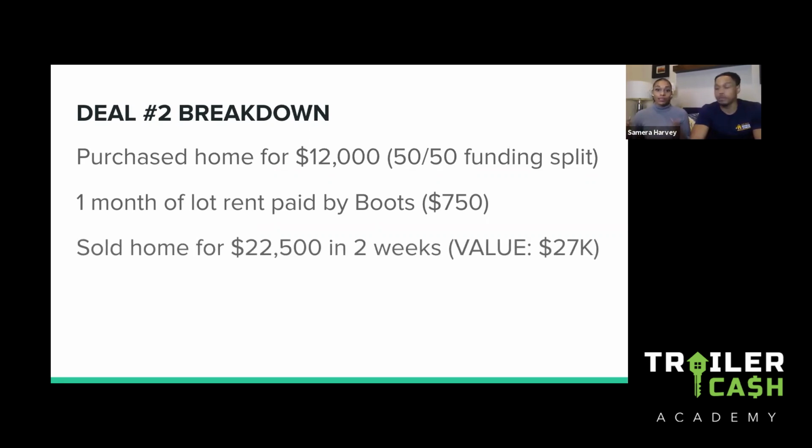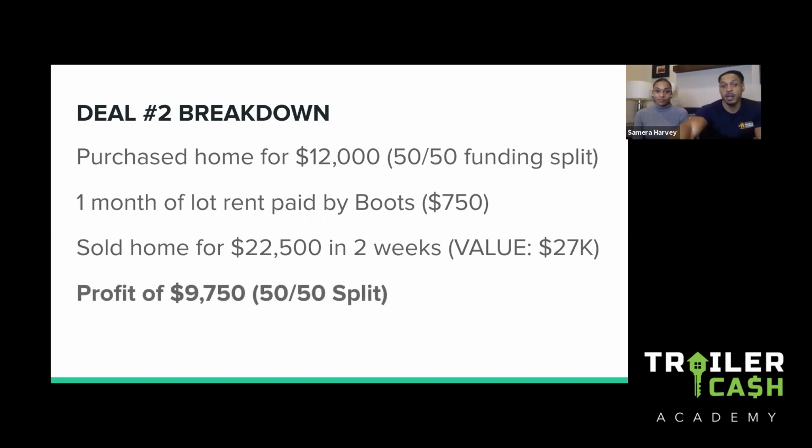So the great thing was the boots actually had a pretty good buyer's list. Yeah. And so he was able to help us find that buyer really quickly at $22,500. And that was faster than we expected. Yeah, we had the buyer in minutes. So it was like a no-brainer for everybody involved. Everybody won. The buyer was extremely happy. The seller was happy. Home was valued at $27,000. The profit on this deal was $9,750 with a 50-50 split.